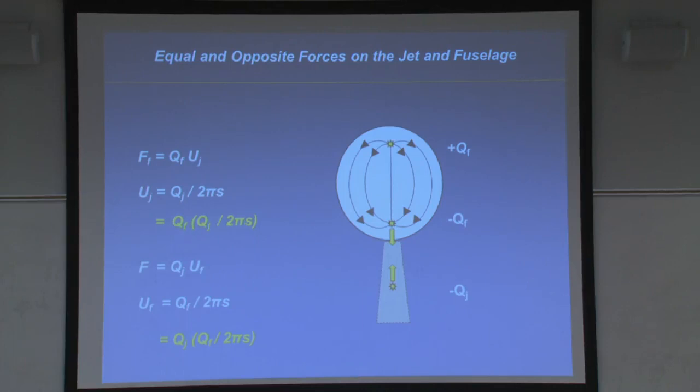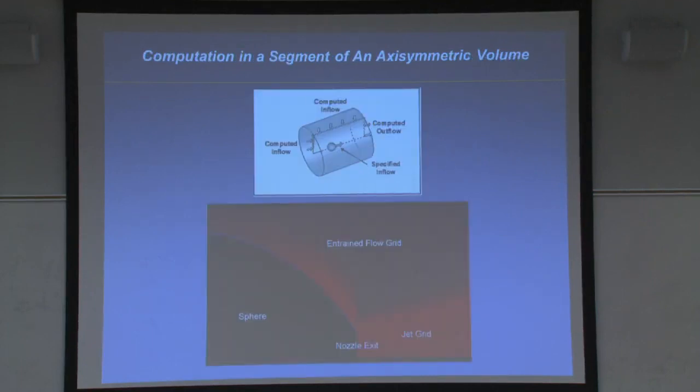If you look at the other side of it, the sink in the fuselage is inducing a velocity at the sink in the jet, which is Q jet times UF. UF is Q fuselage over 2 pi s. So the force on the jet is Q jet QF over 2 pi s, just the reverse. They're equal and opposite forces. So there's a pressure force being induced on the jet that reduces its thrust.